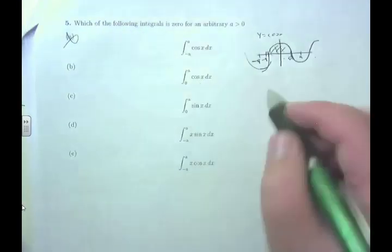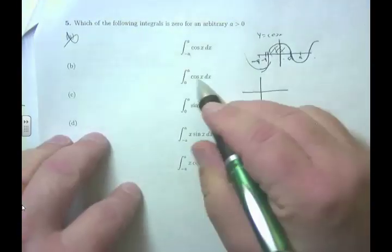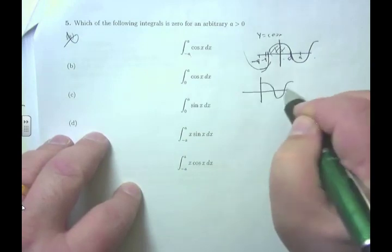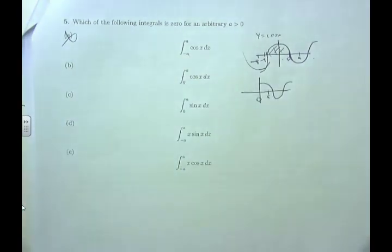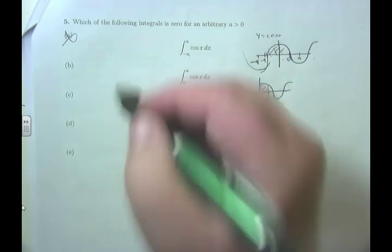Graph this guy. Well, same function, but this time it's the cosine of x, which looks like this, between 0 and a. Will this always be an integral of 0, regardless of what a is? No, there's some positive area right there. It's clearly not 0, so this is definitely not the answer either.